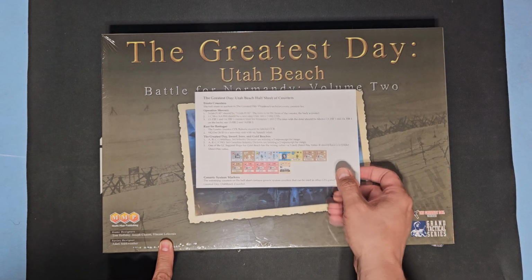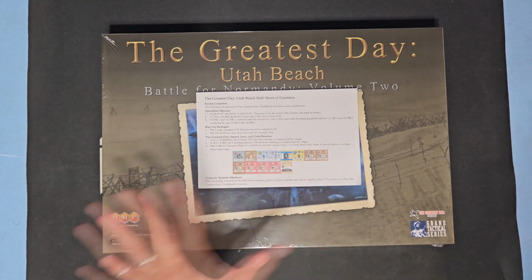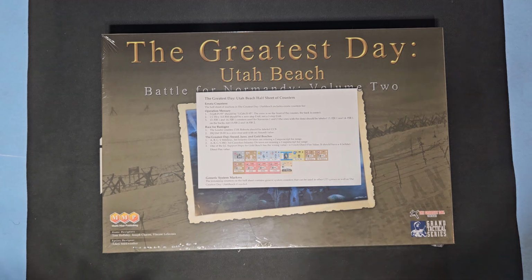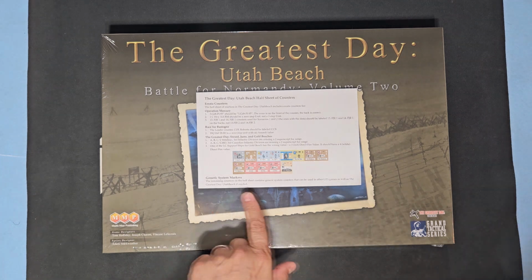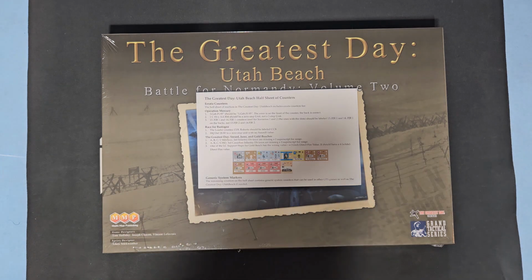In the box, this actually came with a little explanatory half sheet. There's apparently some errata counters for previous games in the series. That's pretty typical for Multi-Man. It also says remaining counters can be used in other GTS games as well as this.